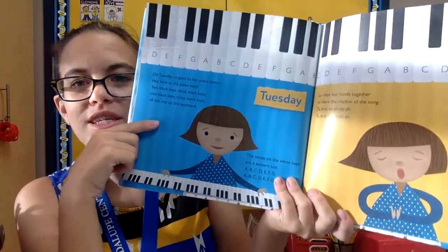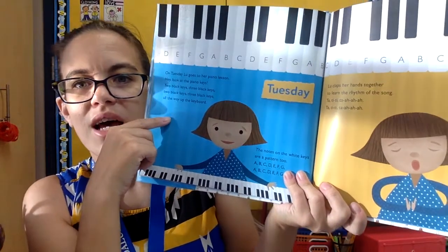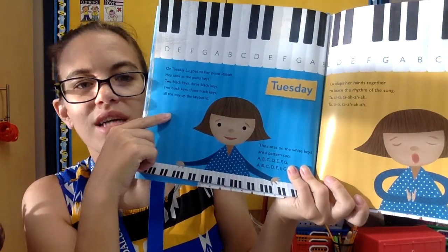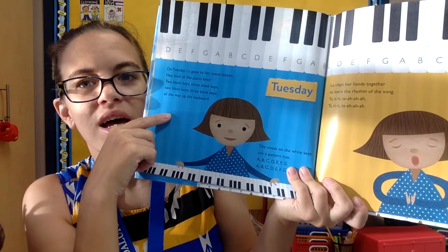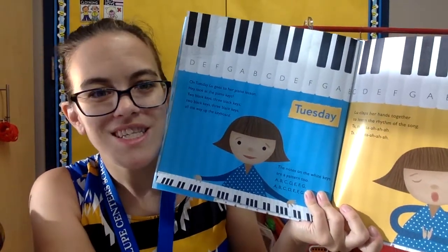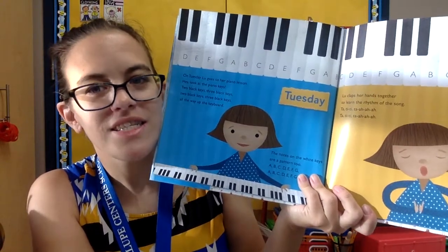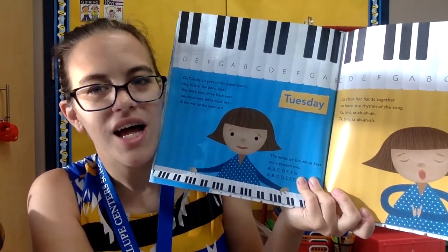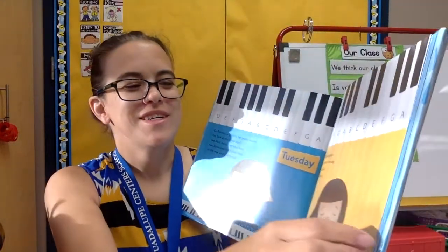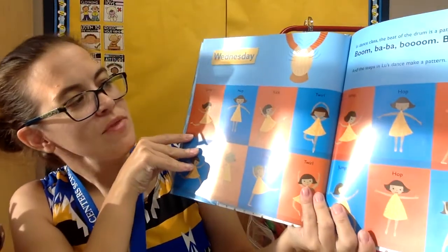Lou claps her hands together to learn the rhythm of the song. Ta ti ti ta ah ah ah. Can you say that one with me? Ta ti ti ta ah ah ah. Good job. So you're doing all kinds of patterns.